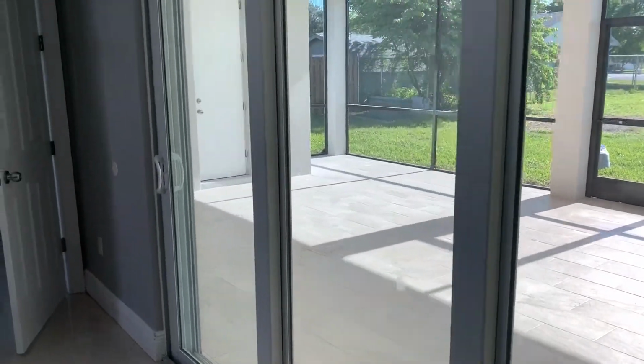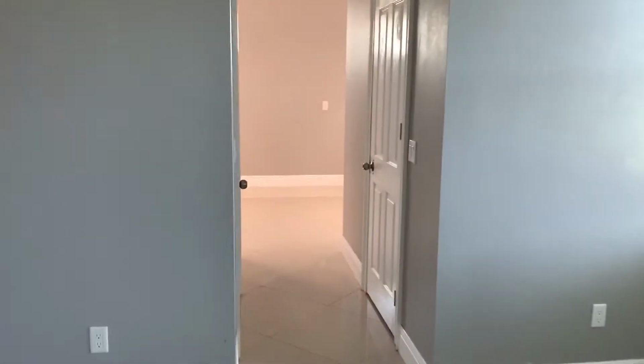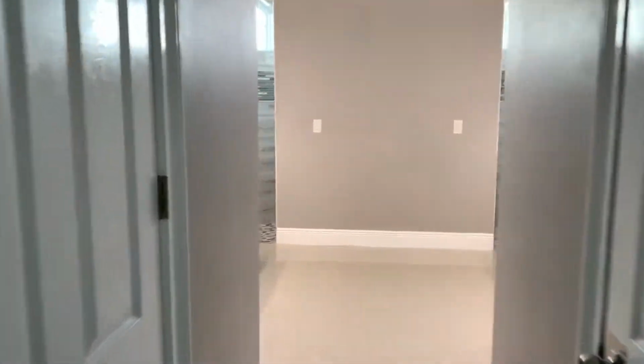It's really, really beautiful. A home built in 2019. It's almost brand new. Wait until you guys see this bathroom. You guys are gonna love it.